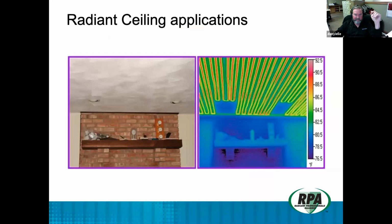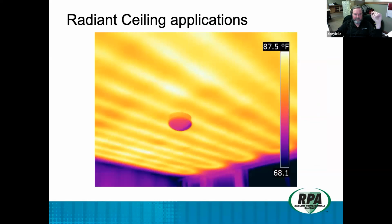Here's some additional radiant ceiling applications. This is a microtube system showing before the bare side on the left-hand side, normal light. The right-hand side is the infrared light. There's an additional radiant ceiling application. Can lights are really about the only thing that you have to take into consideration when you're laying these systems out. And it's relatively simple to work around.